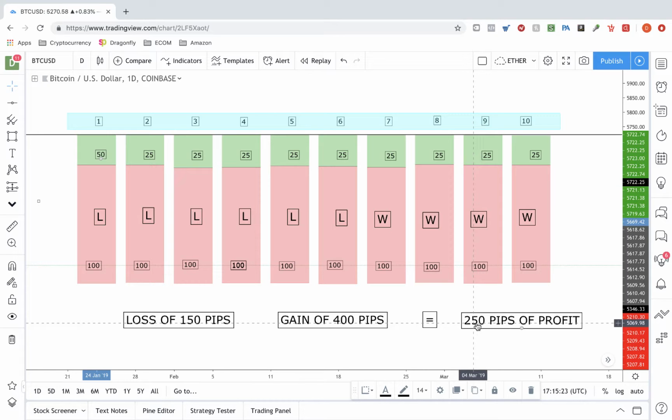This is why making sure that your entries are at the highest point possible, or at the lowest point possible, matters. That way you don't have a very large stop loss. If you were to have a very large stop loss, your win-loss or risk-reward ratio would not be very good. Because if you have a 100 pip stop loss and you have a 100 pip gain, you are at 1-to-1. Which means if you lose 5 out of 10, you break even, which is not fun.